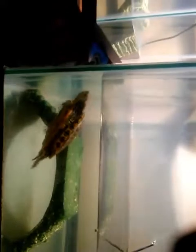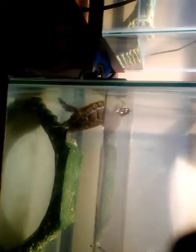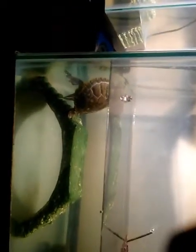Say hi, Joe. And he's begging for food right now. Now, it's very important that you do not overfeed your red-eared sliders. They will always beg for food, but that does not mean that they're hungry. So I would say that when they're really tiny, you feed them every day. You feed them about 3 to 4 times a day, but you want to make sure that they poop first.